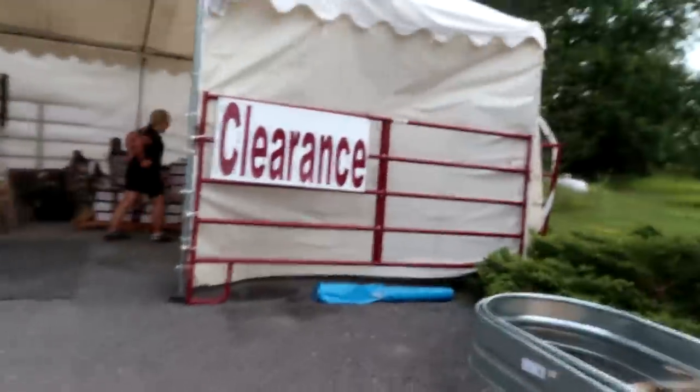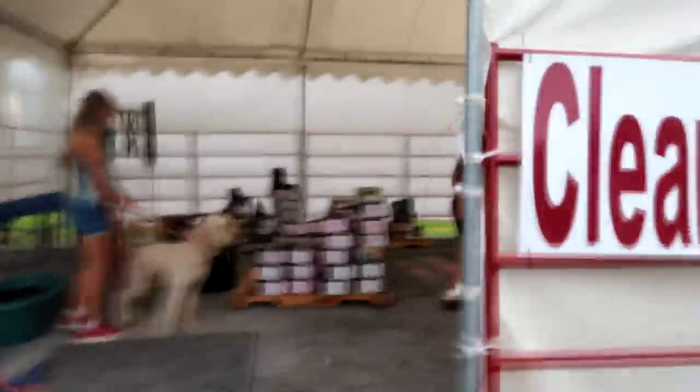Favorite thing to see, clearance. Anything good in here? Any good clearance? All right, we're ready to go and get some stuff for our little trip.